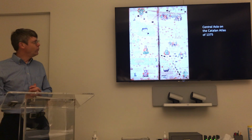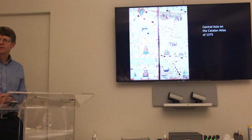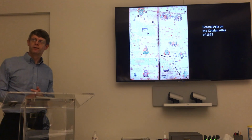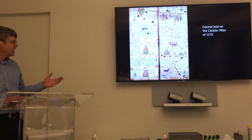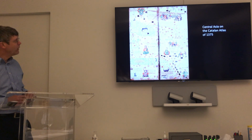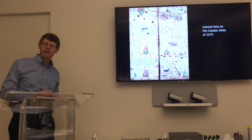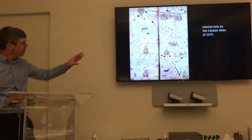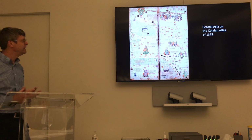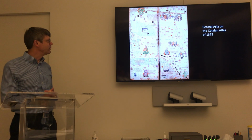I think we can try to get at it by looking at this image of Central Asia on the Catalan Atlas of 1375. This is one of the most elaborately decorated nautical charts to have survived from the Middle Ages. We can see the images of sovereigns, many images of cities, ships, mountain chains. But I would suggest, and it's hard to be entirely certain in these matters, that there are blank areas on this map. I'm not feeling here this absolute compulsion to fill every corner of the map with decoration.